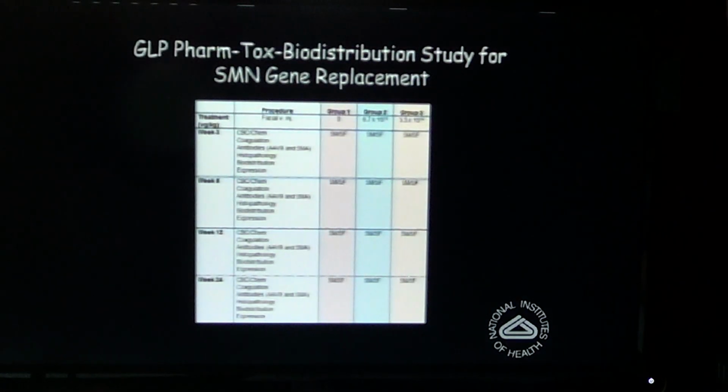Now, we had a pre-IND meeting with the FDA and mapped out our strategy for a tox biodistribution study, and this is basically what we came away with from the FDA. We would use the maximum tolerated dose, or maximum effective dose, at 3.3 times 10 to the 14th vector genomes per kilo, and we would use the other dose, the minimally effective dose, at 6.7, and mice would be studied over a 6-month period using the same delivery tool, AAV9, and the same cassette with the chicken beta actin promoter and the SMN gene.